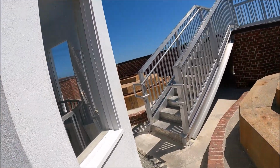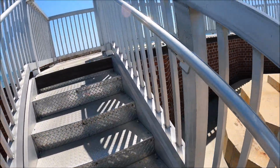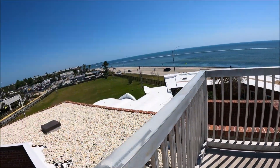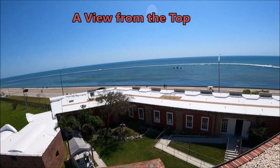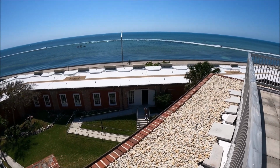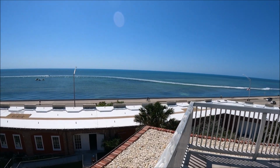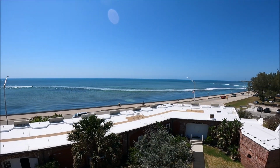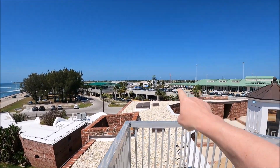Thought we were locked up here. So here is the fort from up top. How you doing, Pop? So you can see why this fort was built here. Of course, there's the airport.